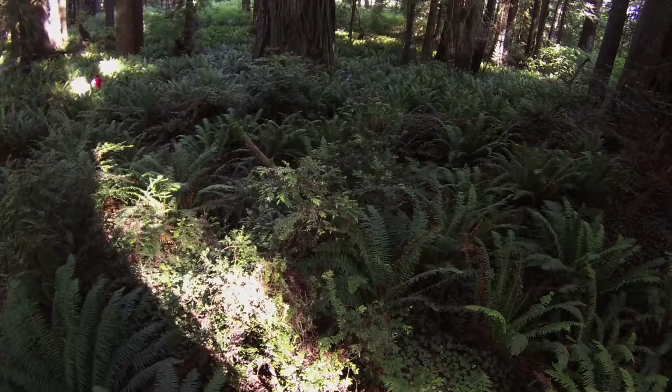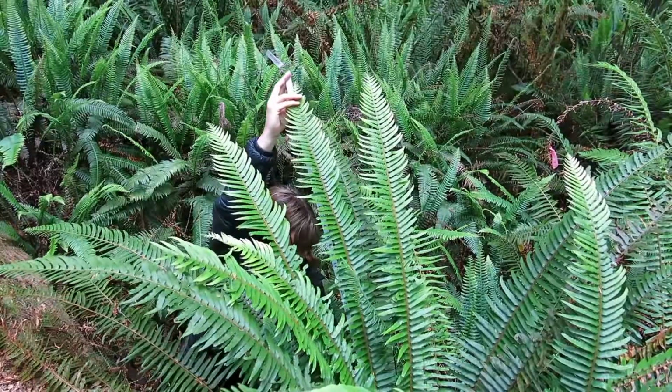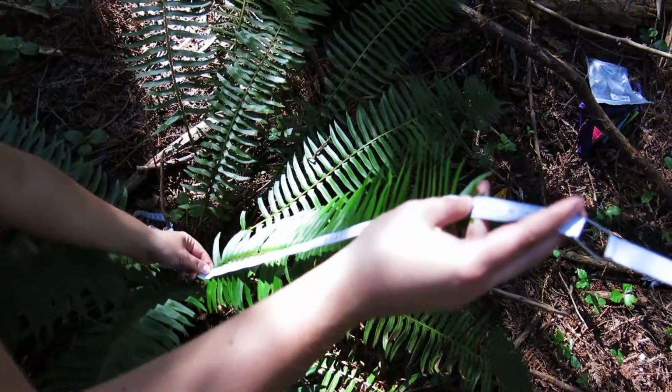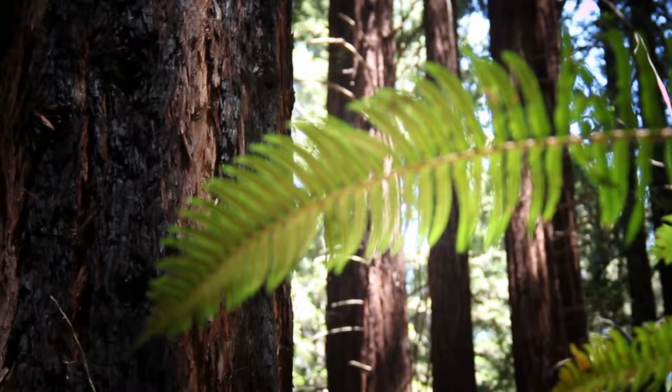What we've found is that populations of sword fern towards the northern end of California in the redwood forest are almost twice as tall as the sword ferns at the southern part of the redwood range. So already the ferns are showing us how different climate is within the coast redwood ecosystem.